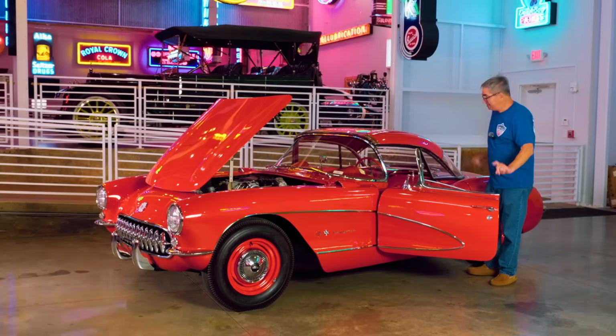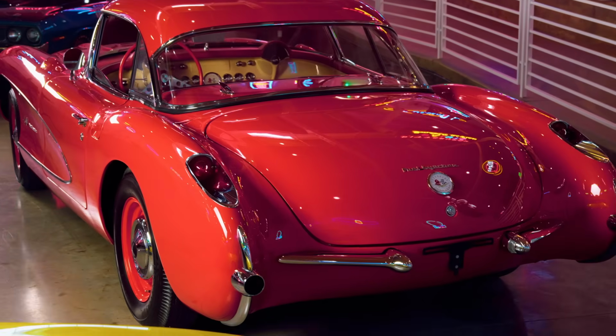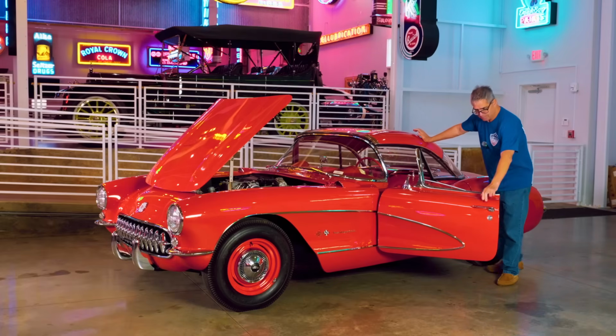And as you make your way down, this is also a two-top car. It does have the folding top, and of course the fiberglass hard top on this, so you could take that on or take it off. I think for racing, you'd probably have to have this done legally. I'm not sure, but both tops are here and accounted for.